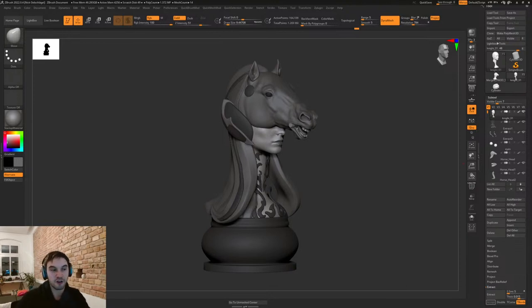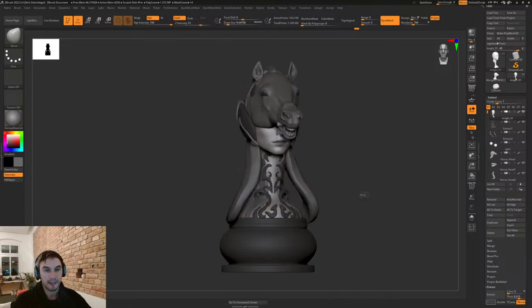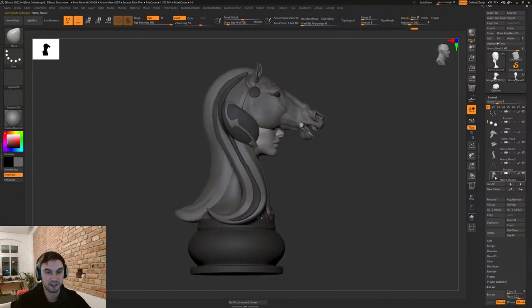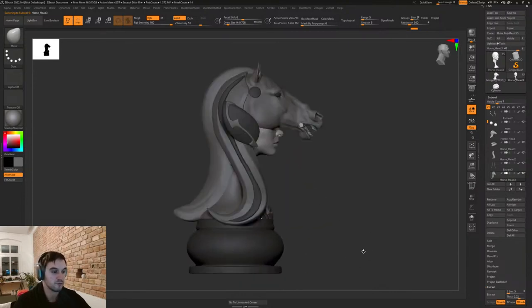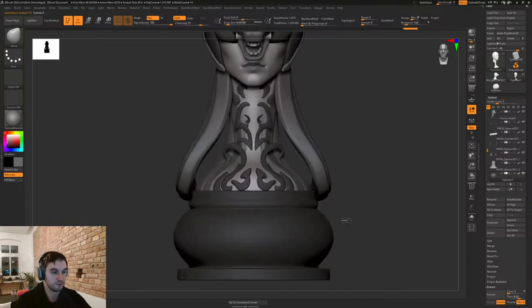Are you going for old chess figures? I don't know. It wasn't the plan. When I started, I just had this head and this skin of a horse. And then I started tweaking it, and this is what came out of it. So I'm not sure yet.